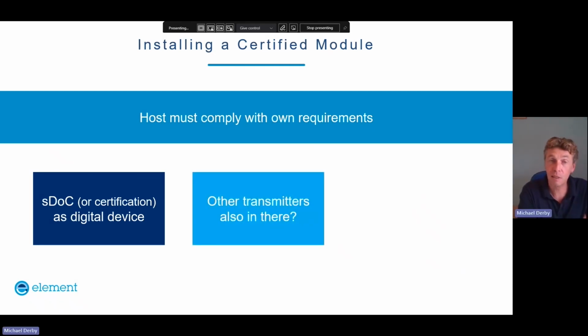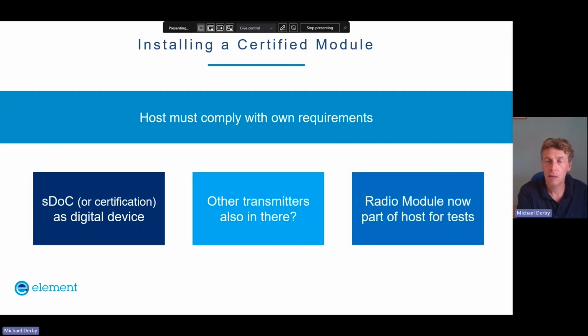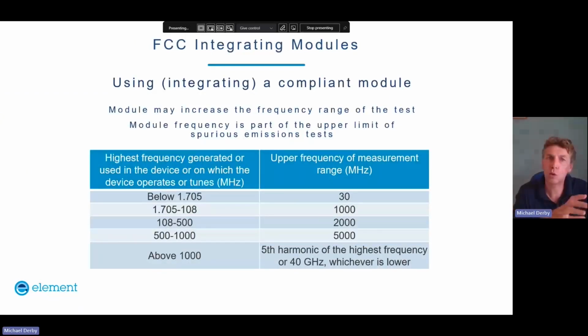If there are other transmitters, so if your host product already has a transmitter in it, and then you've put a certified module into it, well, then, of course, you've got to test what are the consequences of putting those together. And also, the radio module that you've installed is now part of the host for its testing. What do I mean by that? Well, let's say you're doing Part 15, Subpart B, EMC emissions on an unintentional radiator for your SDOC testing. And you call up the lab and say, I need to do spurious emissions testing.